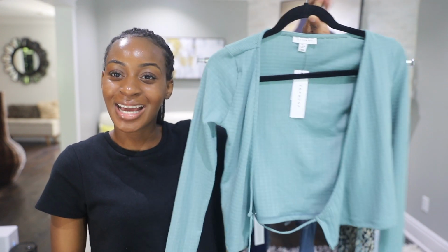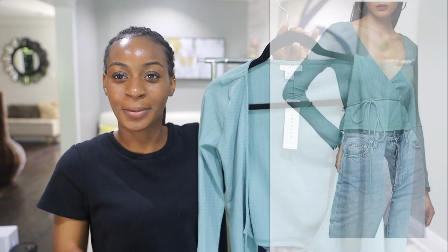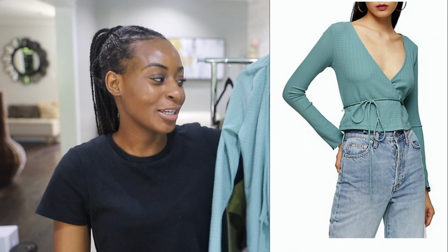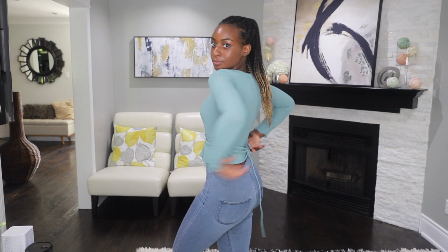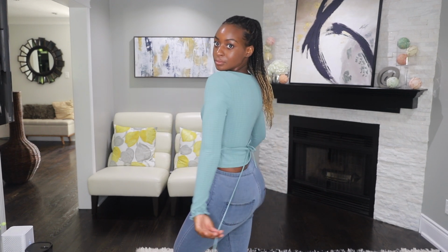Okay, so this is the next item. It probably looks better in the picture that I'm gonna insert than right here. But this is the blue textured ballet wrap top. I like how it looked on me, but it's just very hard to tie up. The wrap part is a bit confusing. There are a lot of things that you're wrapping all around. It's just a lot to deal with.